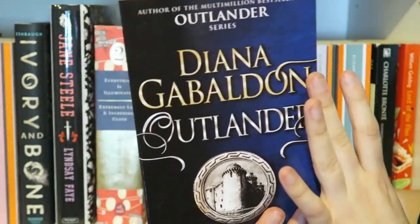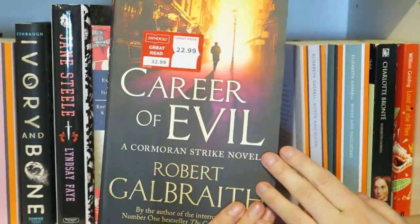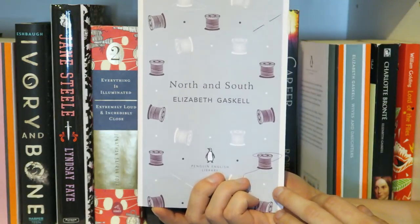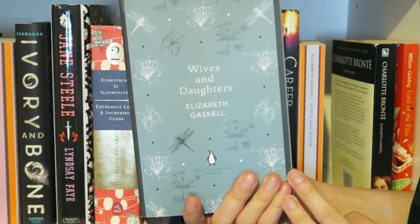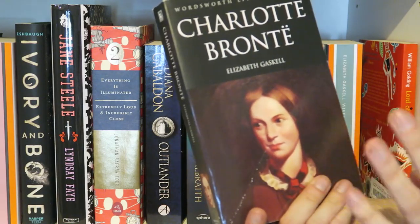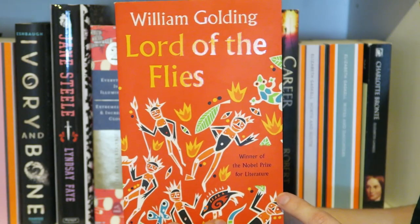Outlander by Diana Gabaldon, which I'm obsessed with, hence the Jamie themed clothing. I have The Cuckoo's Calling, The Silkworm, and Career of Evil by Robert Galbraith. Then we have two books by Elizabeth Gaskell, North and South, and Wives and Daughters. This one's by Elizabeth Gaskell as well. This is The Life of Charlotte Bronte. Last on the shelf, we have Lord of the Flies by William Golding.